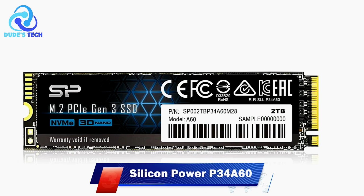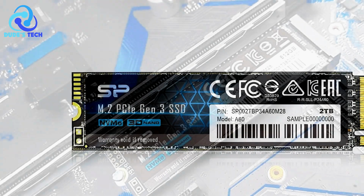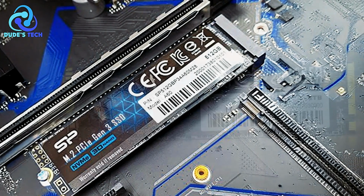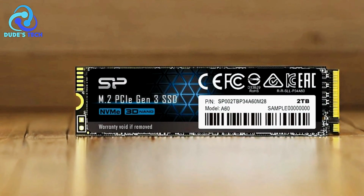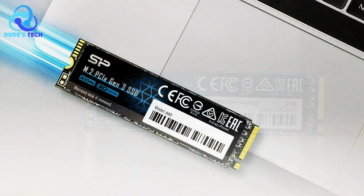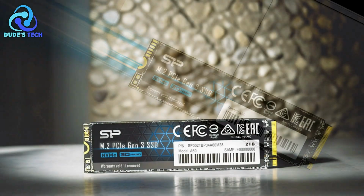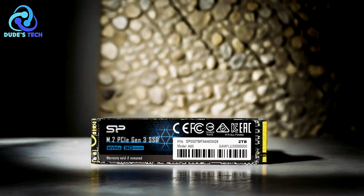At number 3, the Silicon Power P34A60 Gen 4 NVMe M.2 SSD. The Silicon Power P34A60 NVMe M.2 SSD delivers solid performance and efficiency for users looking to upgrade their storage solution. Built on the PCIe Gen 3 x4 interface, this SSD offers impressive sequential read speeds of up to 2200 MB/s and write speeds up to 1600 MB/s, ensuring faster boot times, quicker file transfers, and smooth application performance.